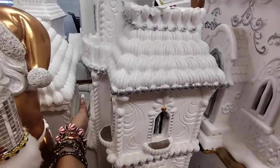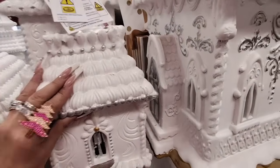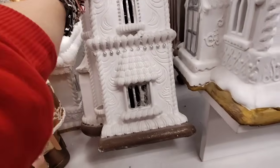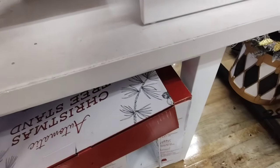Sorry, you guys. This particular HomeGoods is, like, the only one around for miles. I'm joking. But it seems like that because everybody and their mama be up in here.